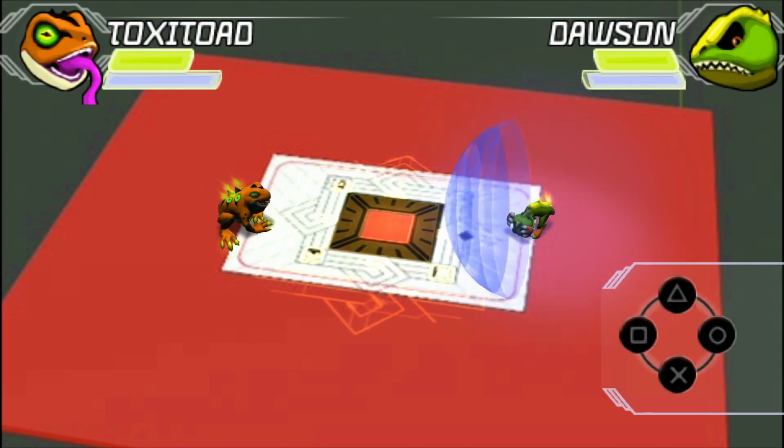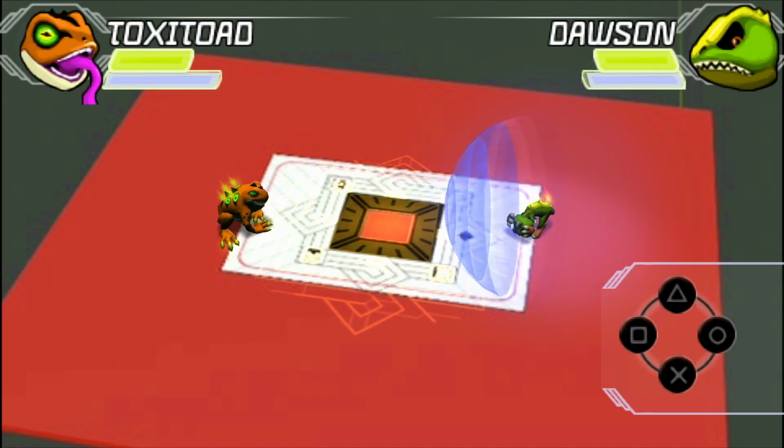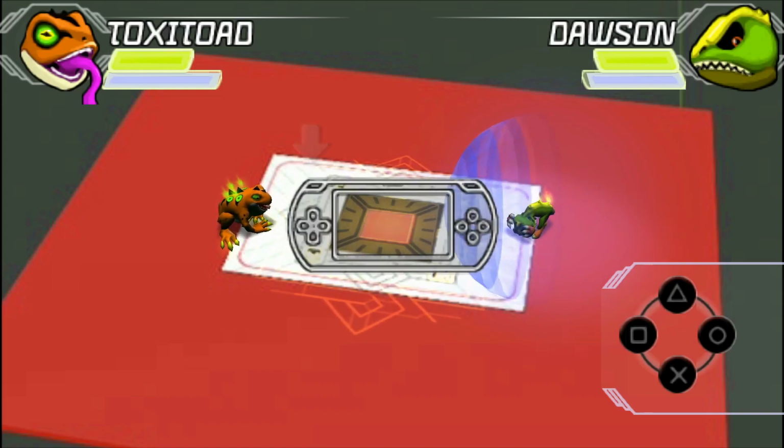See? I blocked your attack. You can defend any time by holding the L button. When you're defending, your armor stops you losing any life. But defending uses stamina, so make sure you don't use too much of it. Get ready and try to defend!